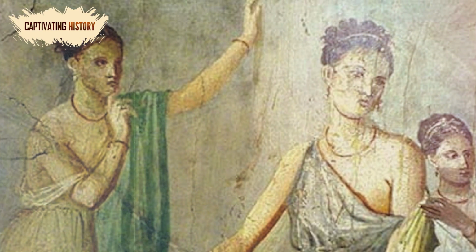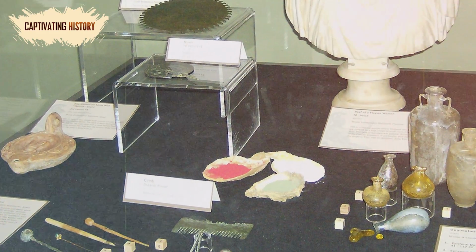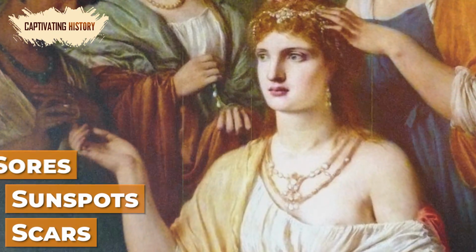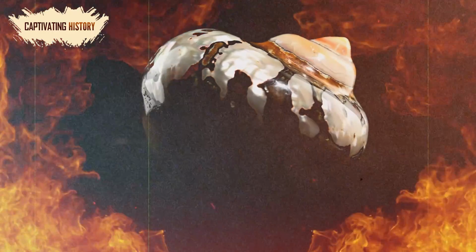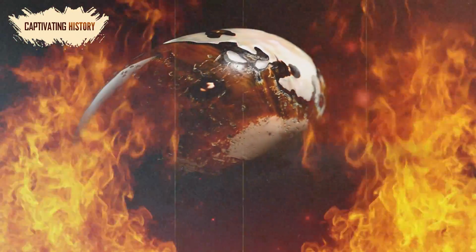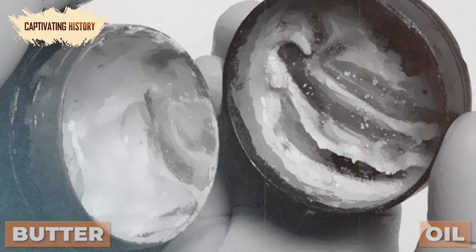Freckles seem to go in and out of fashion, but in ancient Rome, they did not fit the desired aesthetic. The Romans had a large array of beauty products available, but this particular one was a treatment for scars, sunspots, sores, blemishes, and freckles. The treatment consisted of the ashes of snails that were probably mixed with other substances, like butter or oil, to create a skin cream said to create a smooth complexion.